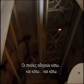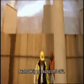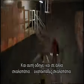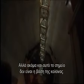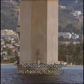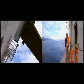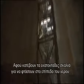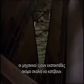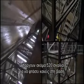Stairs lead down, and down, and down. This level is just the bottom of the pylon head. You take a ladder from here, and that leads to more stairs. Hundreds of them. Even this is not the bottom of the pier. It's just water level. A door provides access for outside inspections and fresh air. After climbing down the hundreds of stairs to reach the water level, engineers still have hundreds more to go. It takes 520 stairs to reach the bottom.